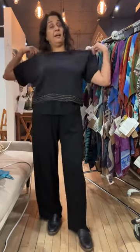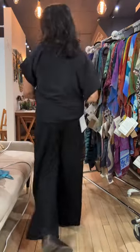But for me, if I were going to wear a boxy top, I would definitely wear something layered under it to kind of elongate this section. I'd probably even wear it just a little bit longer. So that's the boxy top.